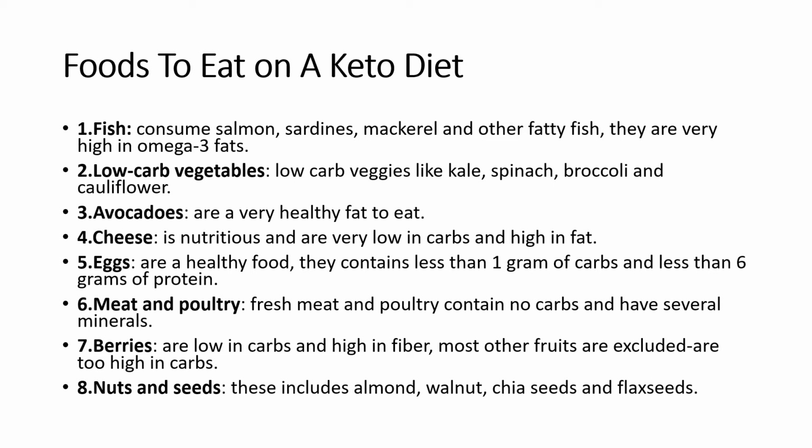5. Eggs are a healthy food. They contain less than 1 gram of carbs and less than 6 grams of protein. 6. Meat and poultry. Fresh meat and poultry contain no carbs and have several minerals. 7. Berries are low in carbs and high in fiber. Most other fruits are excluded, as they are too high in carbs. 8. Nuts and seeds. These include almonds, walnuts, chia seeds, and flax seeds.